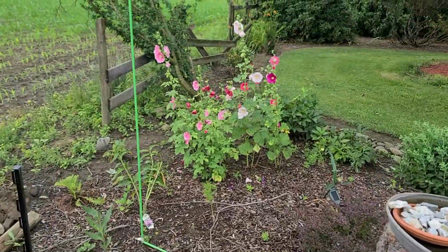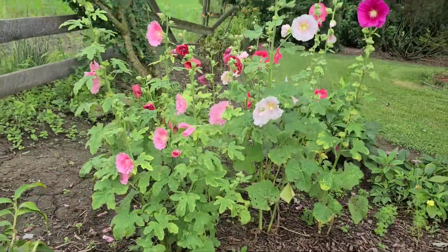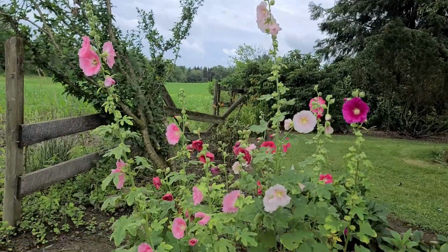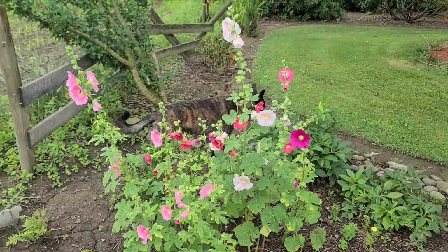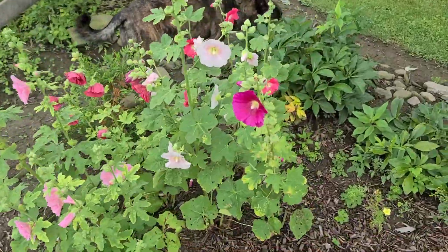And the hollyhocks are just looking great. They're kind of dwarfed this year for being crushed, but still second year. I started these from seed as well. This is the second year and they're all blooming. So we've got a nice little colorful mix here. And they're going to keep reseeding, and I can get the seeds and keep spreading them around.